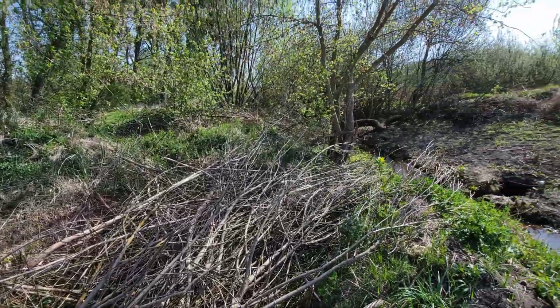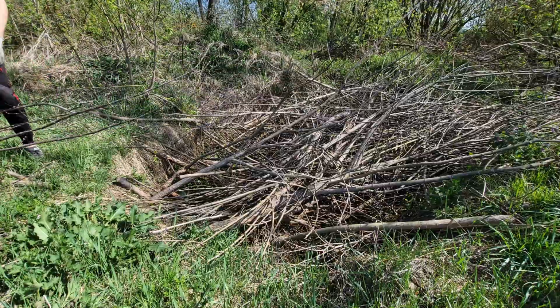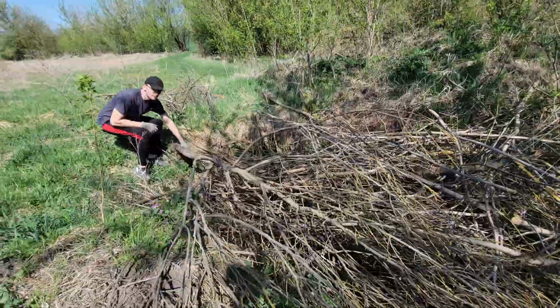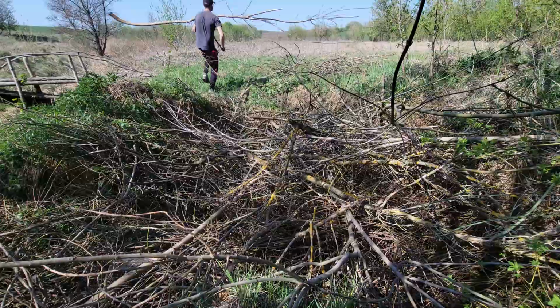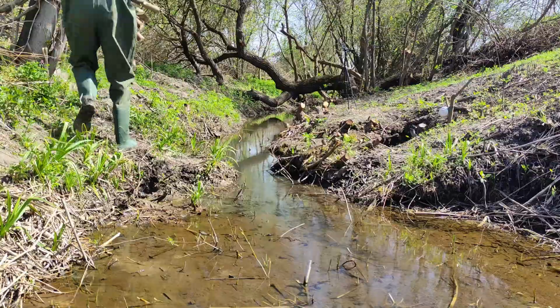Today, I started reinforcing the stream bank to stop it from collapsing and washing away. I'm using what nature gives, old branches. I cut them into pieces and press them into the soil along the edge.